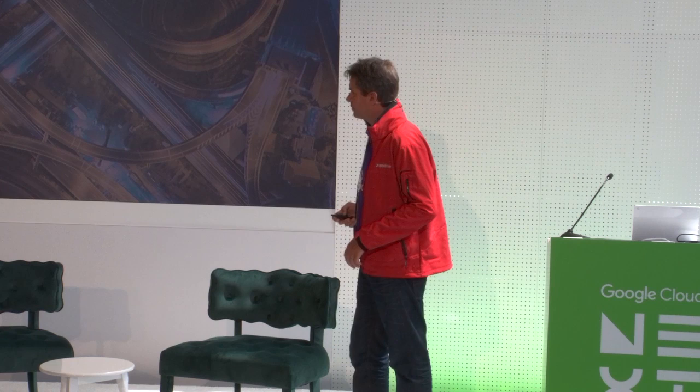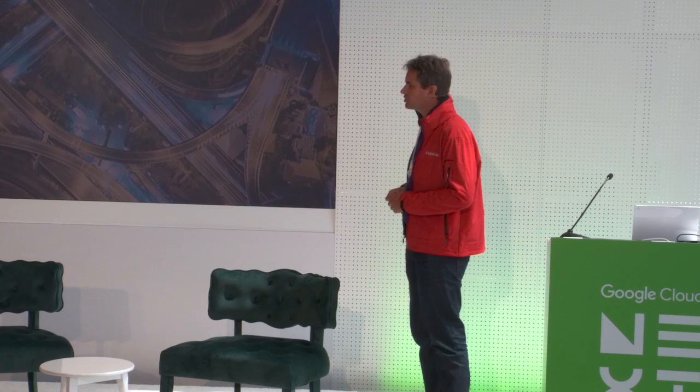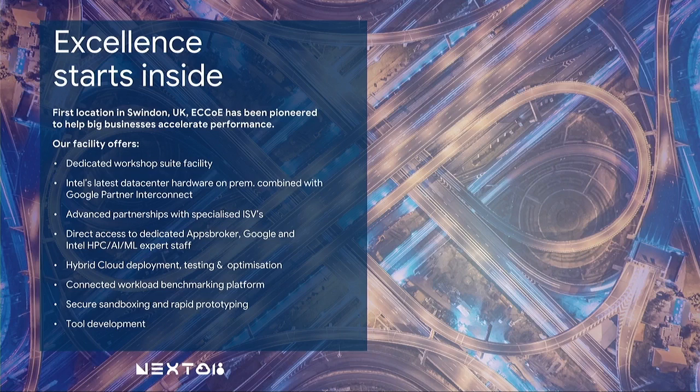What you also get with the Echo environment is direct access to some of the key staff in AppsBroker, Google, and Intel, who are constantly looking at some of the new feature sets and really start enabling a hybrid cloud environment, start doing real sandboxing. One of the cool things as well is wherever we're learning, we're turning those into tools. So in terms of orchestration, we're looking at how we start doing consistent deployment of VMs and containers at scale, which enables this.